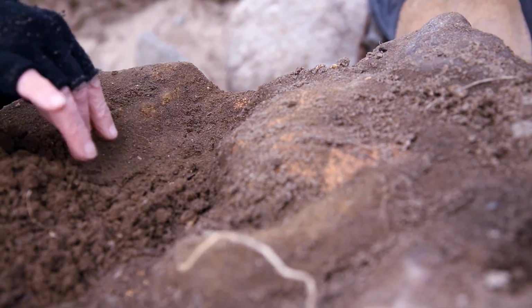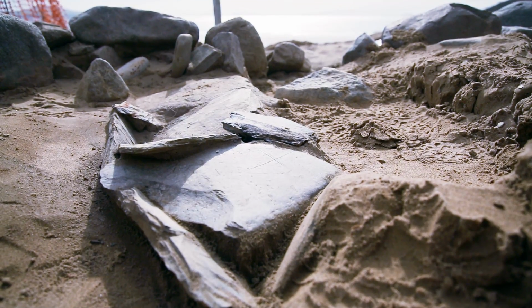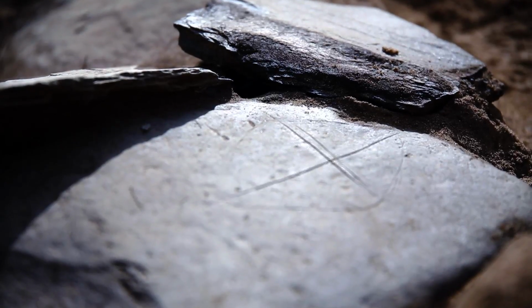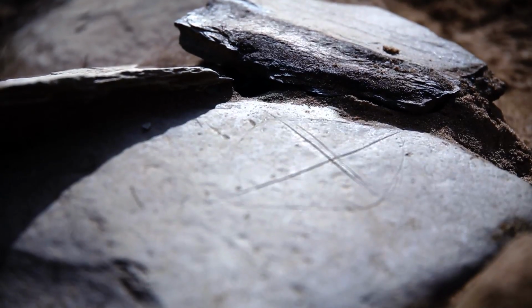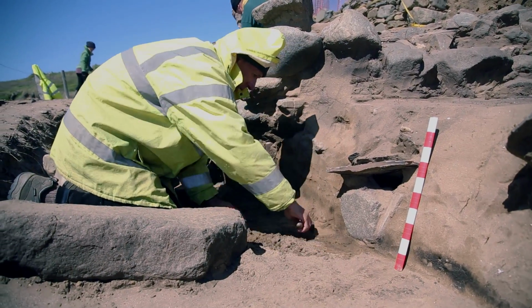One very nice one which had a cross-marked stone at the head of the grave, which is very unusual to find. In fact, it's a unique find to have a cross-marked stone with a cist grave. And a whole series of other graves of similar date to those.